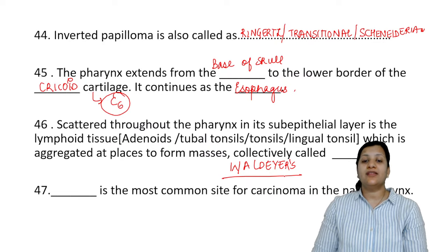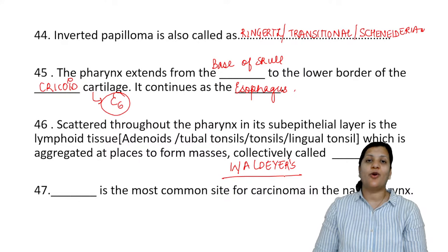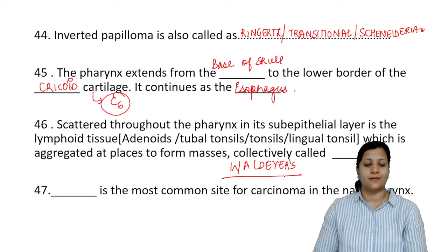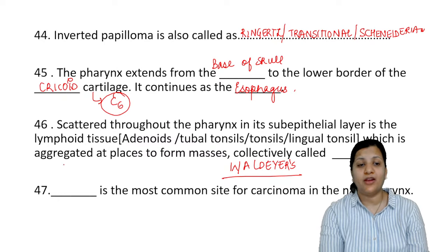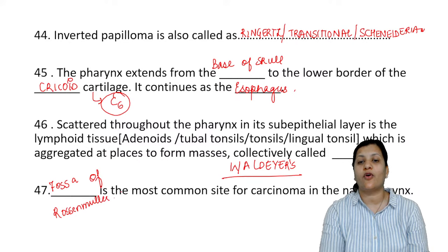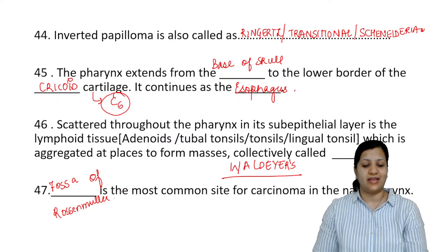Okay. What is the most common site for carcinoma in the nasopharynx? Again, a very common, repeated question, which is a very simple question. What is the most common site of carcinoma in the nasopharynx? Very, very good. Most of you are answering it right. Fossa of Rosenmüller. So the fossa of Rosenmüller is the most common site for carcinoma of the nasopharynx.